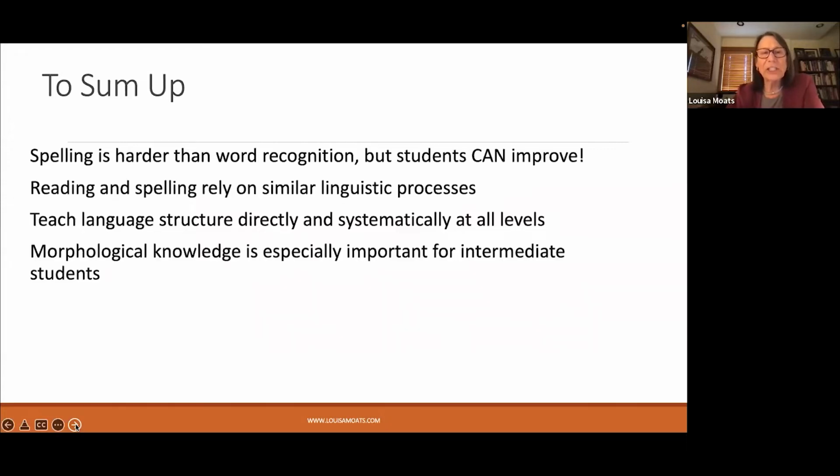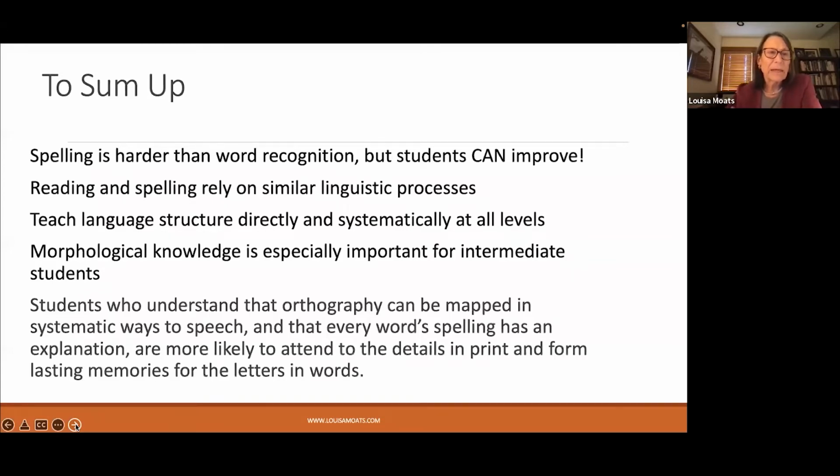Morphological knowledge is especially important for intermediate students who often get to the point, if they're really bad spellers, of relying on phonetic spelling and not thinking about word structure. If they are really poor spellers, you will need to put more emphasis on phonology and basic patterns in orthography. So we can sum it up by saying students who understand that orthography can be mapped in systematic ways to speech, and that every word spelling has an explanation, are more likely to attend to the details in print and form lasting memories for the letters in words.